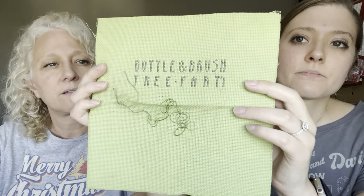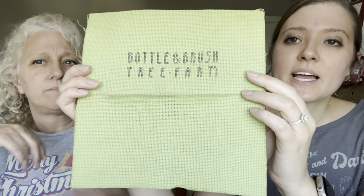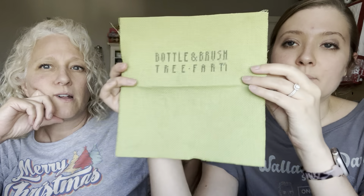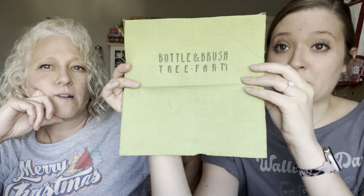This one is stitched on a 14 count that we had dyed apple green. And it's really green. You can see how green it was in the pattern. It looks good though. I wasn't sure when we first dyed it. I was a little worried. But it was fine. It's perfect for it. It's fun to mix it up instead of all the just tans and stuff that we always do. So I have just the words done. I thought I started and I had to tear it out.